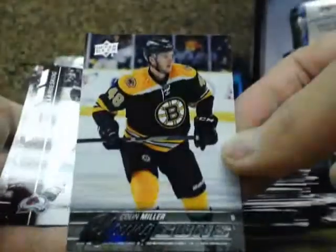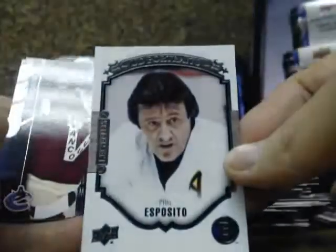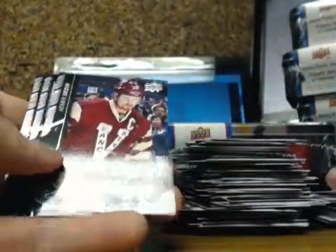UD Canvas, Kadri. I think that's kind of, uh-oh. Young Guns, Colin Miller for the Boston Bruins. Got some Miller time. Phil Esposito for the Bruins.